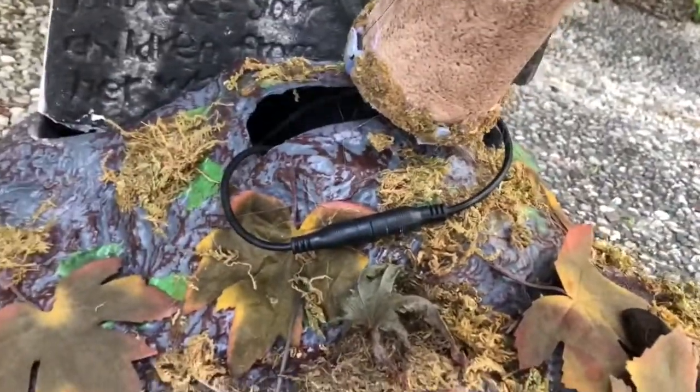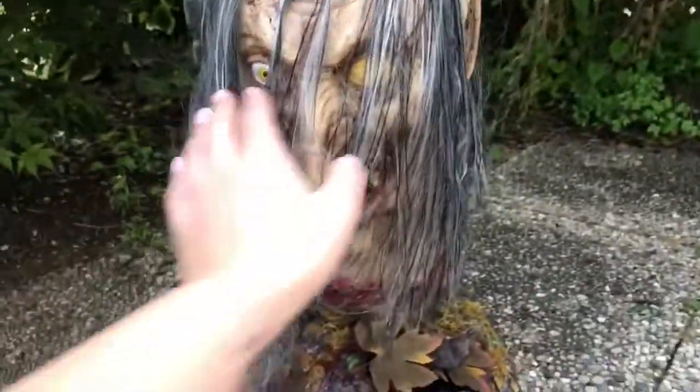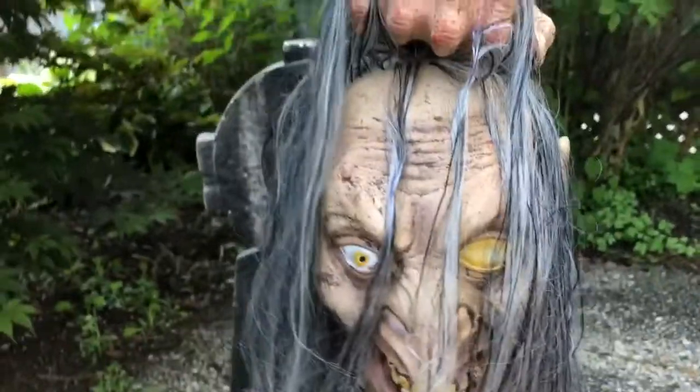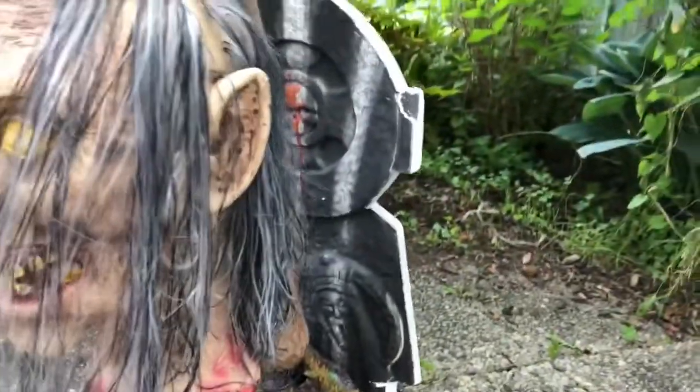But other than that, I don't think too many people will really look into that because her head basically covers up the whole thing, which is fine. This part of her hand is actually the most visible. Her arm isn't too visible, realistically, unless you get her at this angle, but not even.